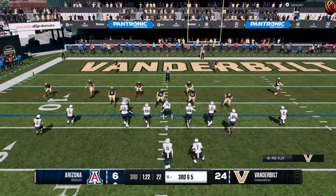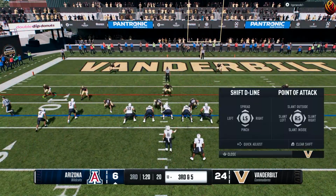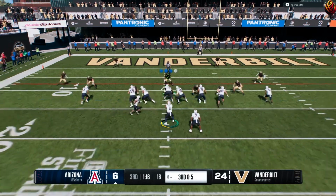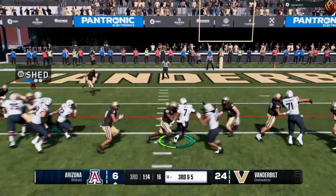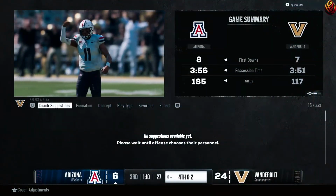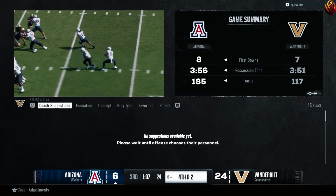Boy, they'd love to pick up this conversion and go to work with a first and goal. Leaves it with the back. He powers his way ahead, gets 3, but they're still looking at 4th and 2. Brings up 4th down.